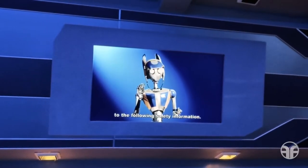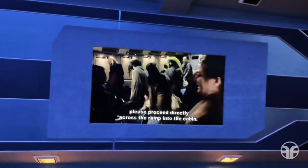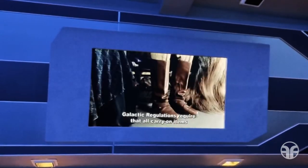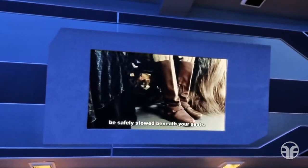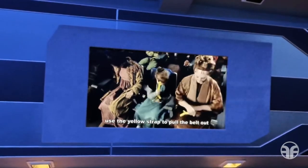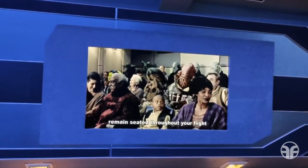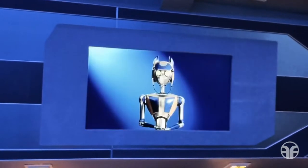Please pay attention to the following safety information. When the automatic doors have opened, please proceed directly across the ramp into the cabin. Continue to move all the way across your aisle, filling in every available seat. Galactic regulations require that all carry-on items be safely stowed beneath your seats. To fasten your restraint, use the yellow strap to pull the belt out from the right side of the seat and snap the belt into the buckle on your left. For your safety, remain seated throughout your flight with your restraints securely fastened, and please watch your children.